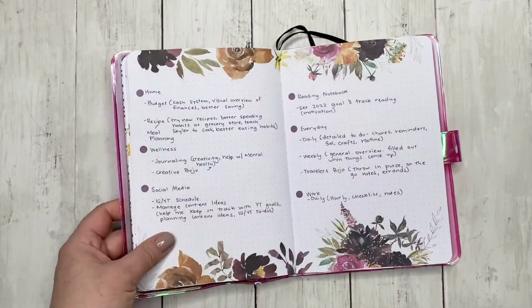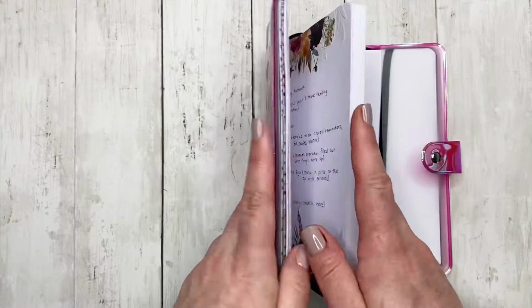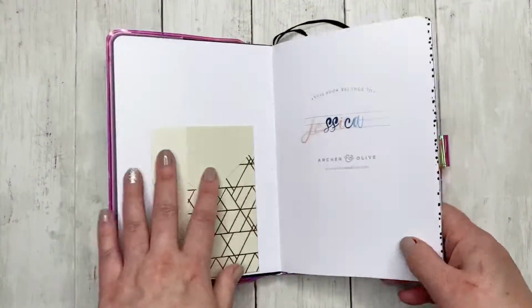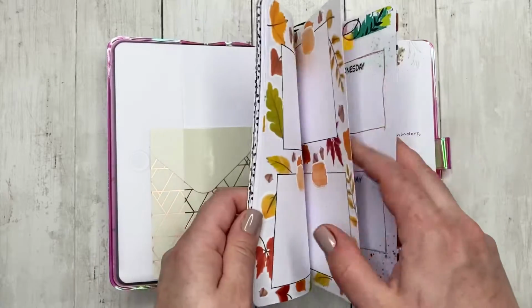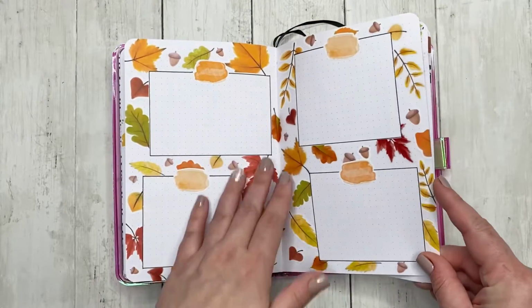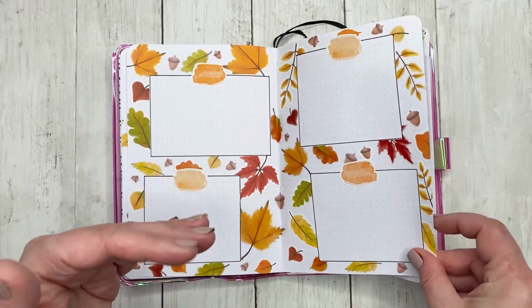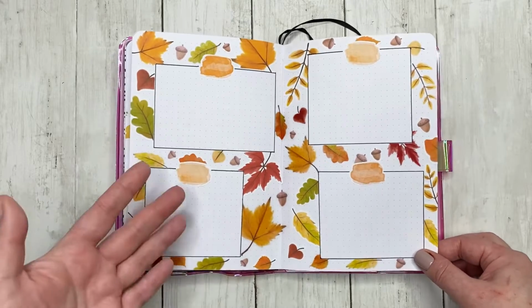And then the second thing that I really wanted in terms of my creativity is what I refer to as my creative bujo. So that's exactly what this is. This is just a white dot grid from Archer and Olive, and I started just using it for whatever. And then I realized that I really like using it for creating spreads without the idea that I'm actually going to be using them for functional purposes.